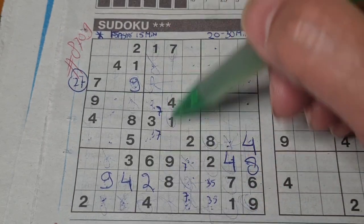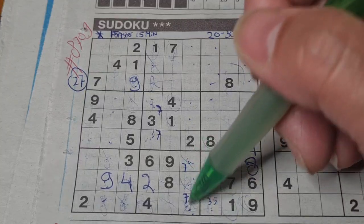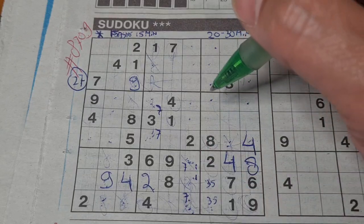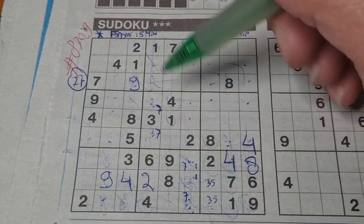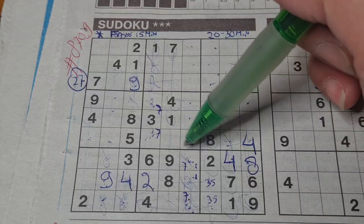1 in this column, 1 in the middle column, so the column next down, only 3 places left for the 1. It should be here, or there. We have a 1 in this row, no 1 there, so the 1 could be here, could be there. Need a 3, need a 5. 3, 7, 1, and a 5.